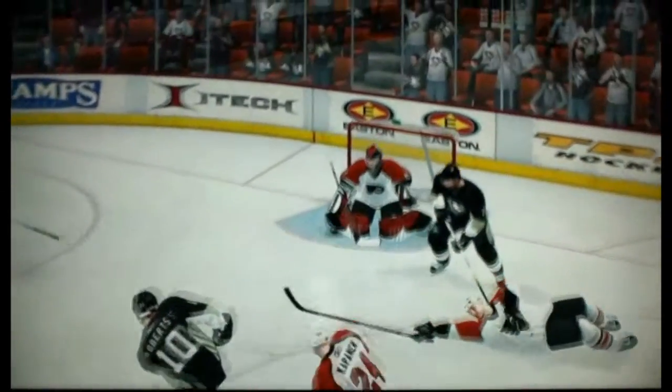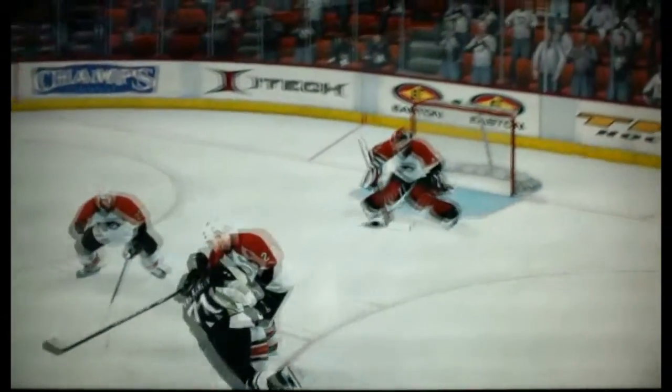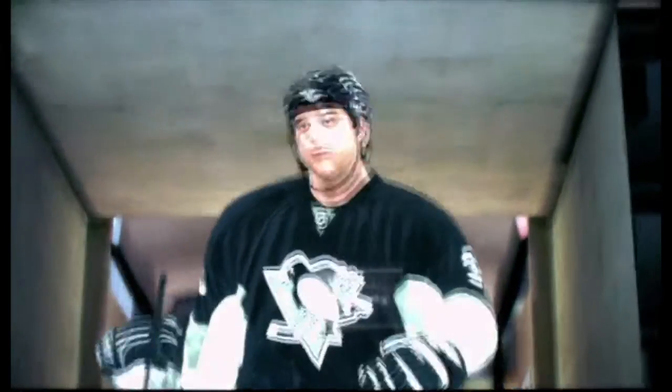And Roberts takes a shot. He too gets denied. Picked up, slotted away. Here's Malkin again, trying to take a shot. Guess what? That gets denied and covered up. So at the end of one, both these teams go into the locker room scoreless.